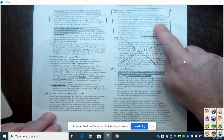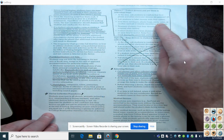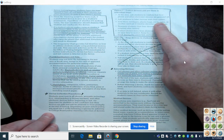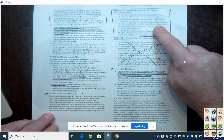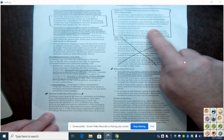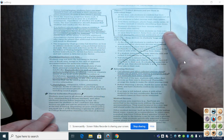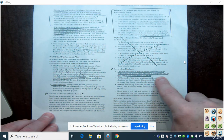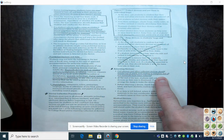We are following option 1 for device collection. At the door, students will be asked to confirm that their phone is off. We will have students label their devices. We've typically done this with sticky notes. The teacher has held the devices or put them on the side of the room and kept them out of students' reach the entire time of the test. Cell phones and other collected devices should remain out of reach until testing is complete and all test materials have been collected.